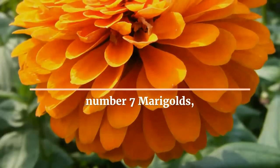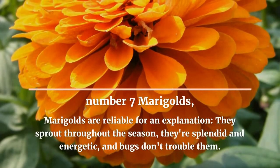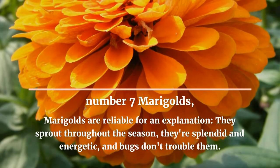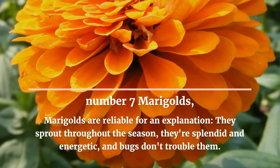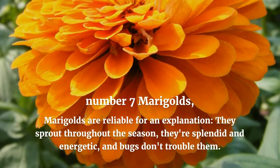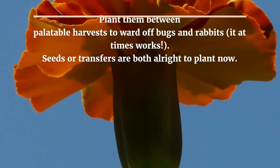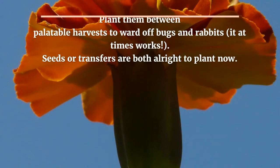Number 7. Marigolds. Marigolds are reliable for an explanation. They sprout throughout the season, they are splendid and energetic, and bugs don't trouble them. Plant them between palatable harvests to ward off bugs and rabbits. It at times works. Seeds or transfers are both alright to plant now.